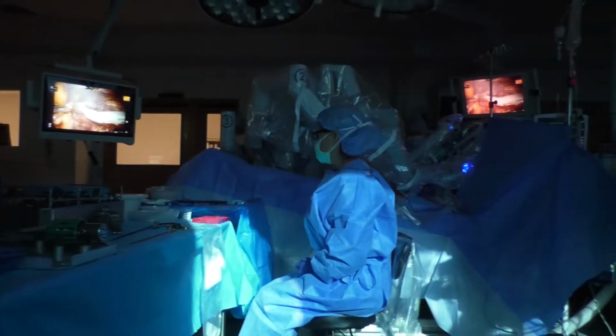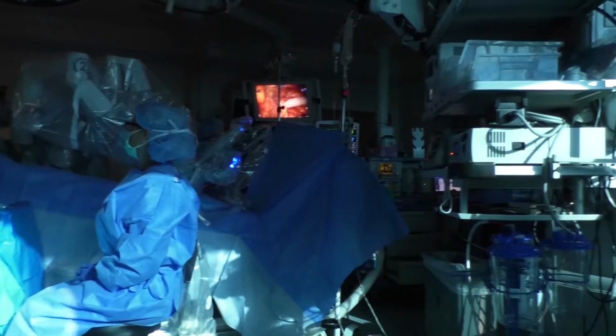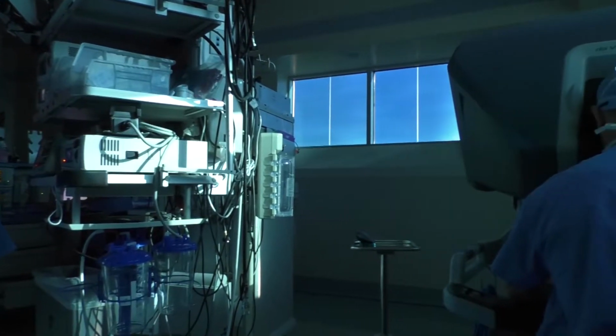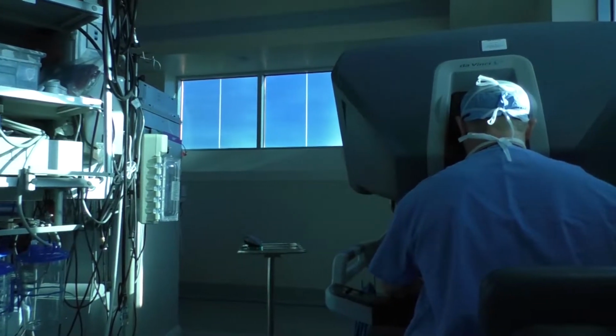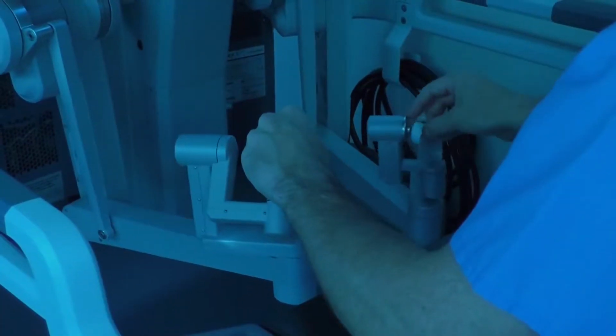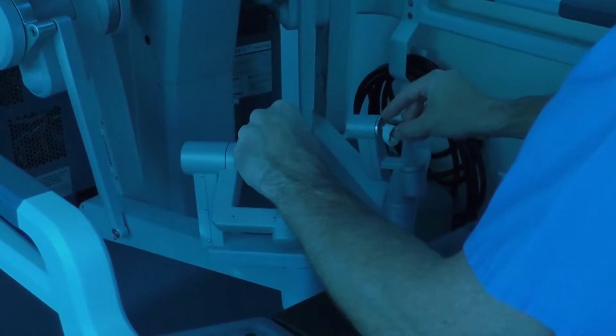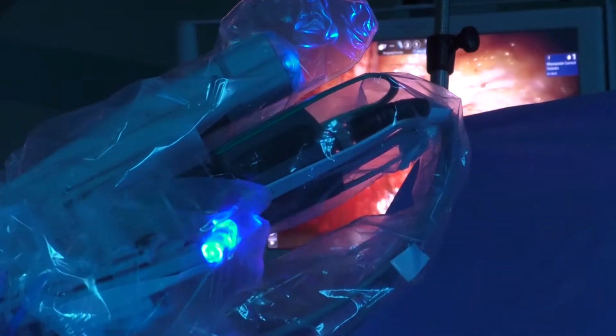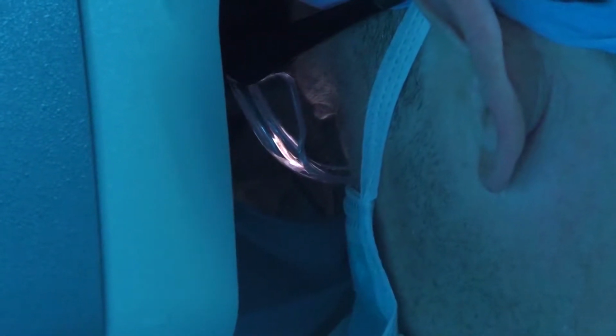So the monitors that are in the room show what I'm seeing. The camera is controlled by me, which is also one of the benefits of the Da Vinci system. So instead of somebody else being guided on what to look at and where to place the camera, I actually control that myself. The difference is when I'm sitting at the console, I see everything in 3D. So the three-dimensional vision kind of makes it feel like you're actually inside the abdomen. And so it's up close and personal, and it gives you depth of field.